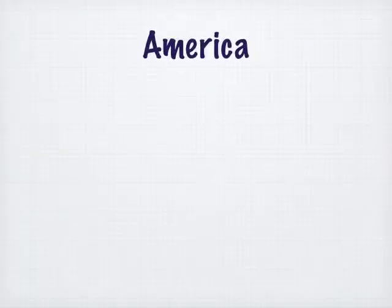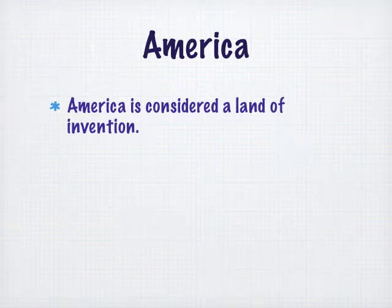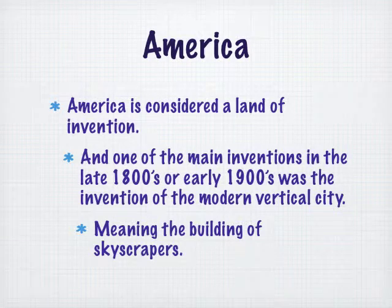A couple other basic America facts that we talked about were that America is considered a land of invention, and that one of the main inventions in the late 1800s or early 1900s was the invention of the modern vertical city, meaning the building of skyscrapers. We talked in class about how before the early 1900s, most buildings weren't much more than 3 stories high, and now they're much higher than that, obviously.